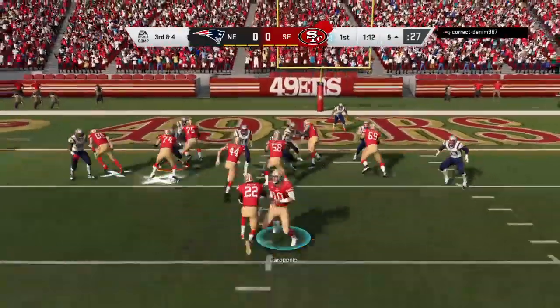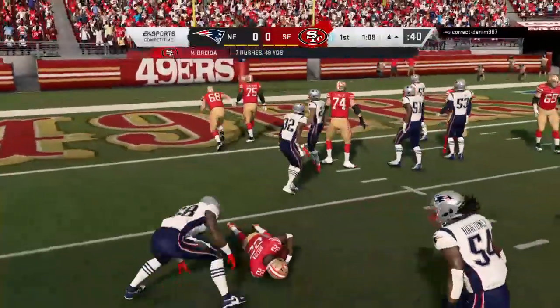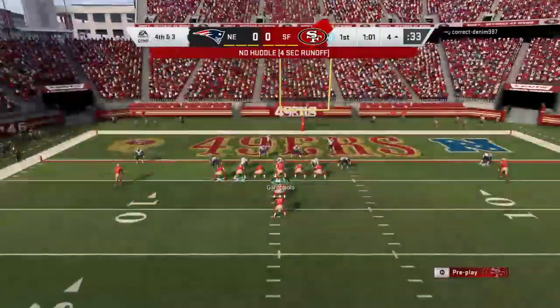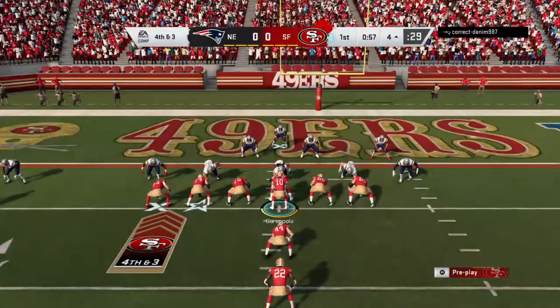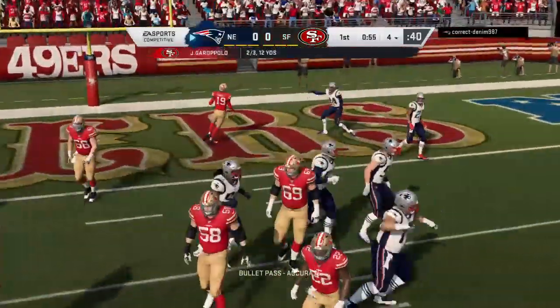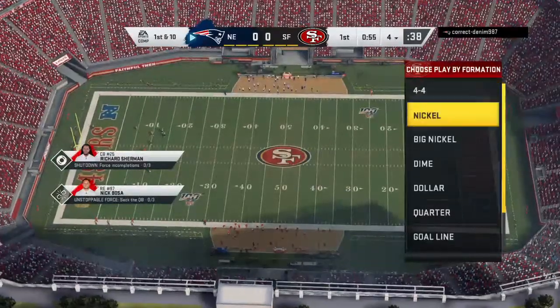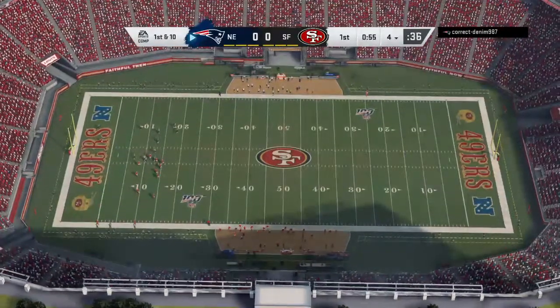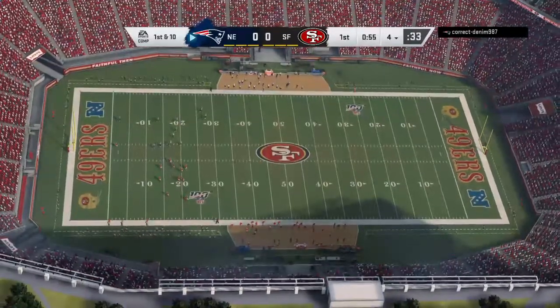Here's 3rd down. On 3rd down, a run from Breida. And the hole closes quickly here. He can fight only to about the 4. The offense is not leaving the field. They're going to stay out and go for it on 4th and 3. There's Garoppolo to throw. And it's going to be batted down, and we'll go the other way with a football. Well, trying to be bold on the opening drive of the game, but that effort, it proves futile.